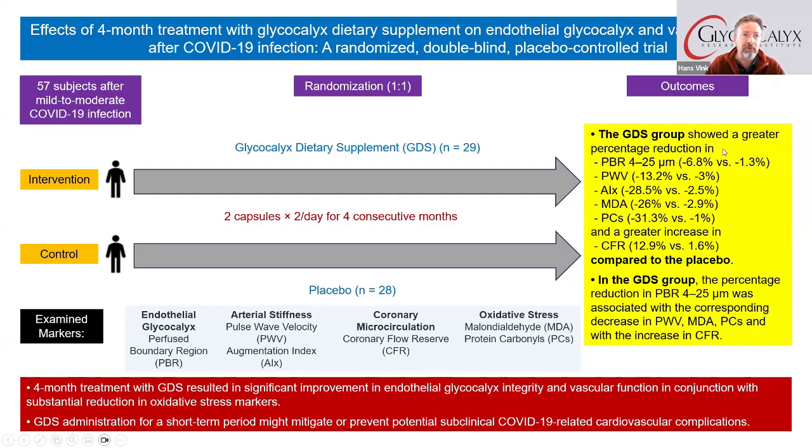And they summarize some of the results on the right-hand side that show that in the group that did get a GlycoCalyx supplement, there was a significant reduction in the PBR value, so a reduction in GlycoCalyx damage. There's a reduction in markers for arterial stiffness, so pulse wave velocity and the augmentation index decreased significantly. Also, there was a significant drop in the circulating levels of oxidative stress. And also very interesting, they found a significant greater increase in your coronary flow reserve in the people that got the GlycoCalyx supplement. So the real data.